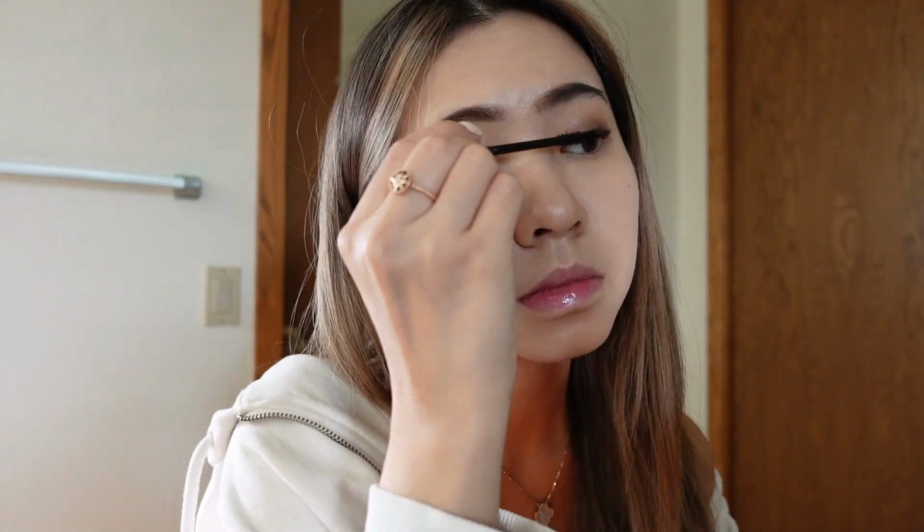Does anybody have different lengths of eyelashes on your two eyes? Because my left lashes are definitely shorter than my right ones, but I always have to give this side a little extra love. I'm gonna go in with one more coat of this dry tube, and you'll see that in total I use like 4 or 5 coats of mascara on my eyelashes, sometimes 6 if I'm feeling extra fancy, because that's just what it takes, I've found, to really get that almost fake lash look.